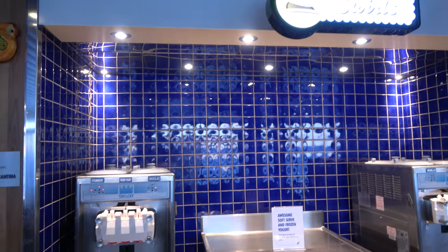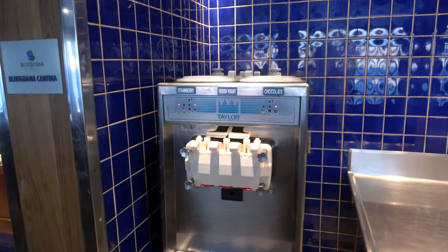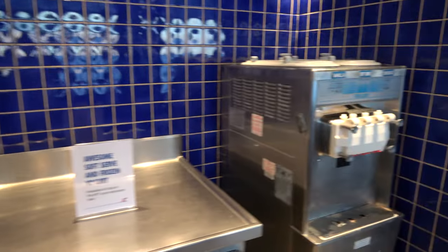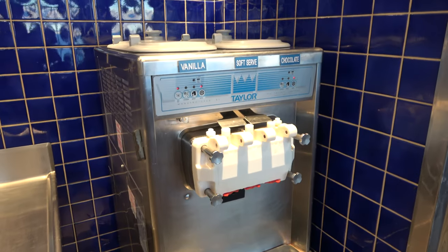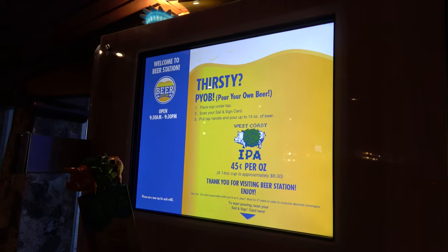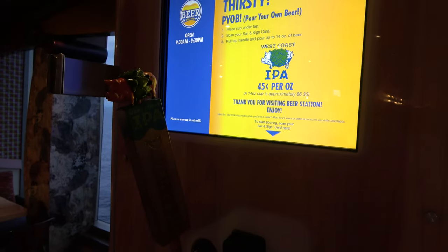Right by the main pool, in the entrance of the buffet area, you do get swirls, which I love when they do this. So there's a frozen yogurt that's got chocolate and strawberry, and then a soft serve ice cream with vanilla and chocolate. Like how it's different flavors. In the buffet area, there's also a couple of these pour your own beer station machines. So if you're not on the Cheers beverage program, it's probably the cheapest place to get a beer on the entire ship.